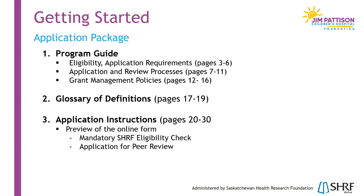We have the program guide, which outlines the application requirements, review process, and the grant management policies you'll have to follow. We also included a glossary of definitions. Since this isn't a SHRF program, we defined the definitions in terms of this program. So if you have any clarification on what a knowledge user is, for example, that can be found in there.